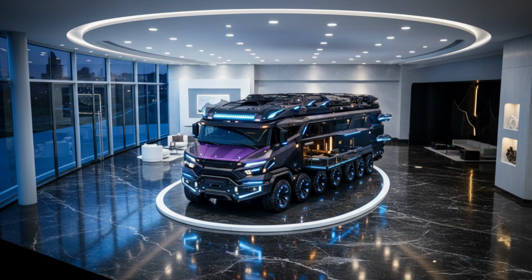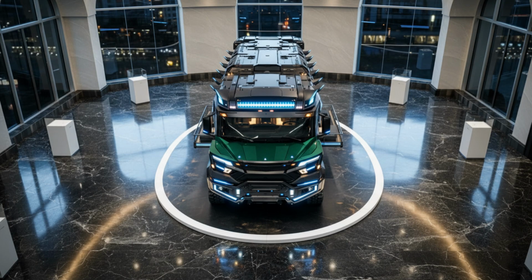14 wheels. Count them, 14, and every single one of them looks like it was designed to crush something. What you are looking at right now is one of the most visually aggressive motorhome concepts I have ever sat down to analyze, and I need you to stay with me through this whole video because the further we go, the more interesting this gets.